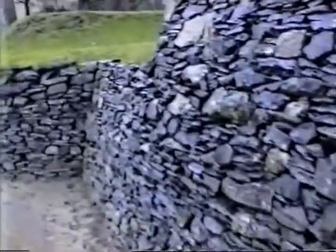Back on the other side of the fish pond, this was the wall surrounding the abbey, although I don't know how much of it could be original. It does seem to be very orderly now anyway. This is actually going on the outer part of the north transept.